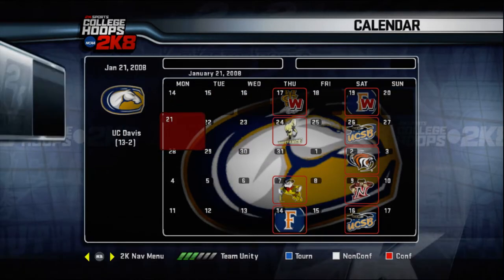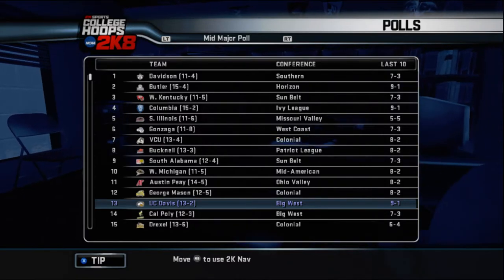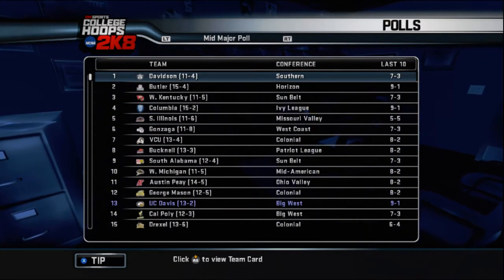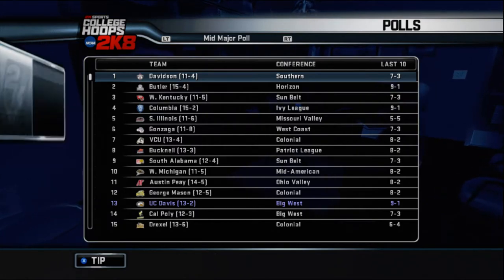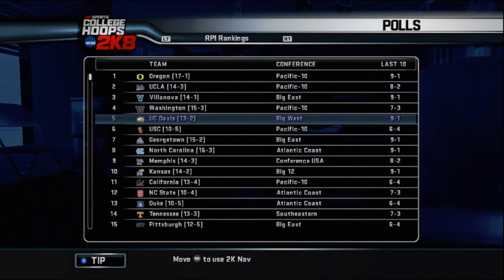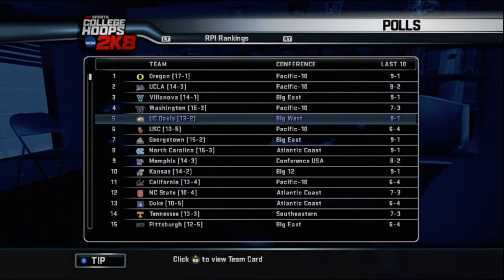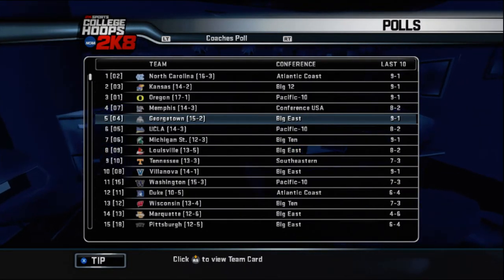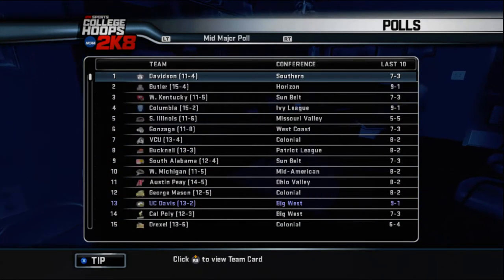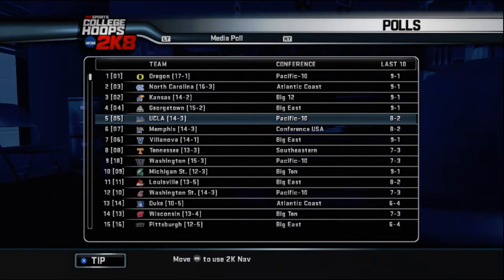Let's see if we're ranked in the mid-majors poll. Probably not. Oh, there we are, 13. Rank 13. Right underneath us is Cal Poly. Interesting. Very interesting. Not the top 25, though. RPI. We're fifth overall. Is that strength of schedule? I don't remember. Wow. We're not in the top 25. But we jumped up there with the big names in RPI. Cool.